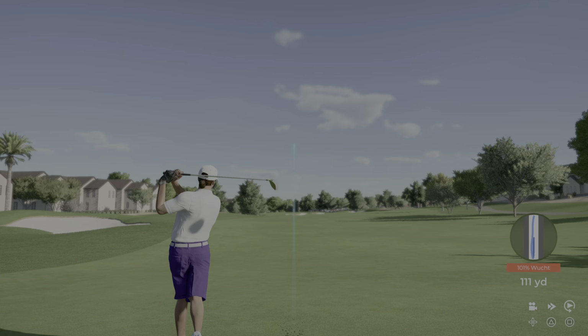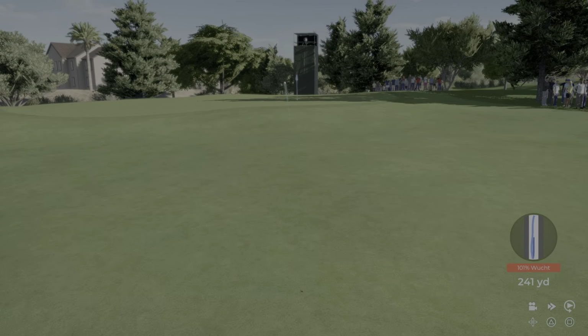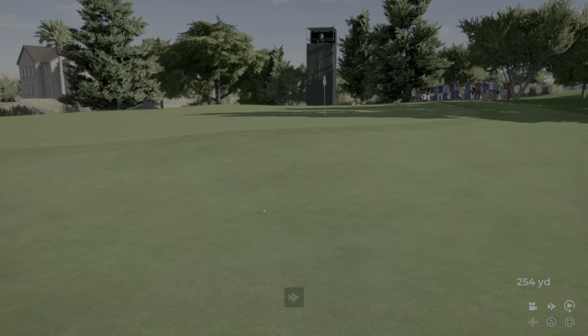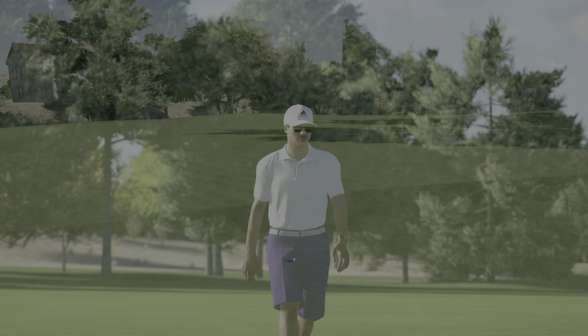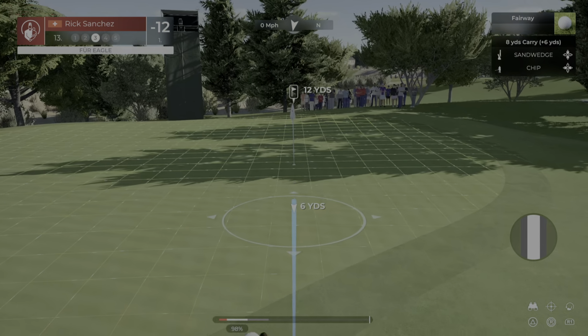It's a brave one. Driver off the deck. Oh, golf clap. That's a beauty. Getting ready to play their third.